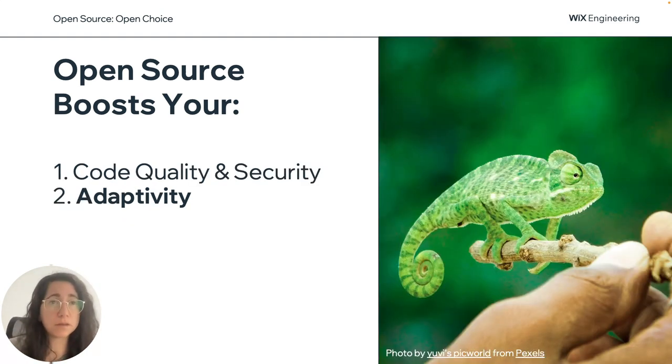Also, open source boosts adaptivity, because what does it mean to be adaptive? It means more users. If we have more users, then we have more use cases, and then the code will be more robust. It is adaptive to various use cases because it allows surfacing bugs and edge cases much more rapidly than traditional QA processes. And it also encourages more modularity, avoiding the one-size-fits-all kind of assumption, resulting in greater flexibility and lower customization costs in the long run.